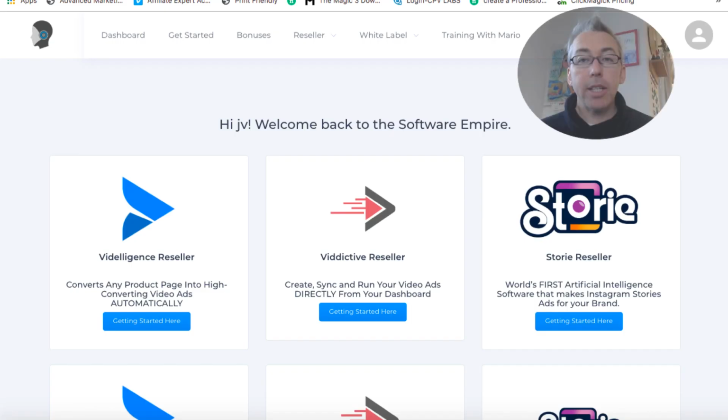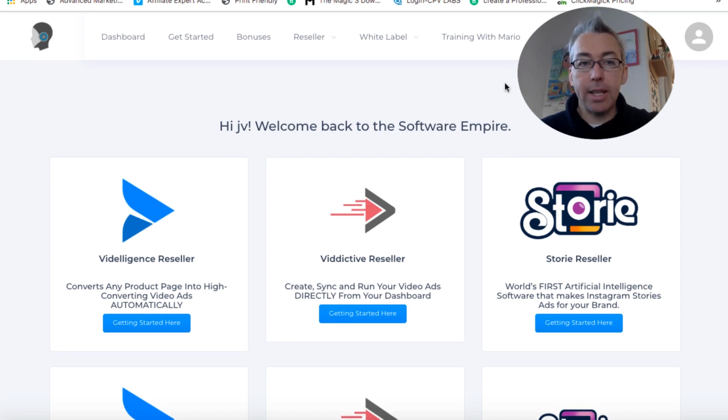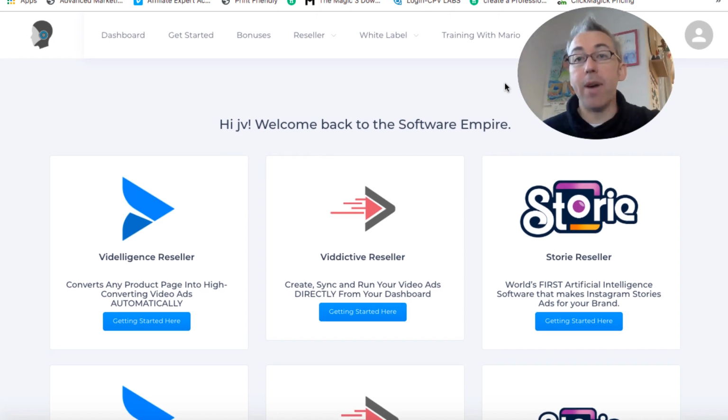Okay, so once you pick this up and you log in, you'll get taken to a page like this. This is my review access, but you'll get taken to a page that's similar, and you'll notice that these are the 3 apps: Videlagence, VidIQ, and Story. And not only can you use these for yourself, but you can resell them as well.